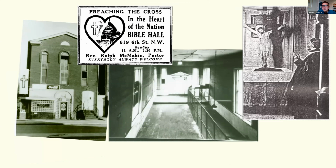The first church known to have occupied the space was St. Sophia, the Greek Orthodox church that's now located in Upper Northwest on Mass Ave. St. Sophia was formally organized in 1904, and they met in a few other locations before moving into the former synagogue. They were there from 1910 to the early 1920s.